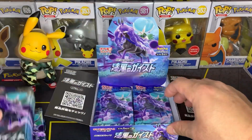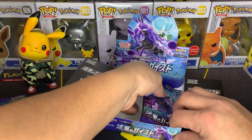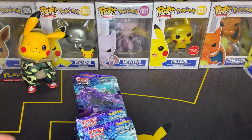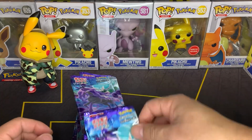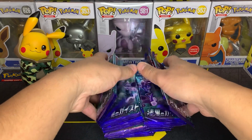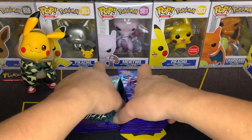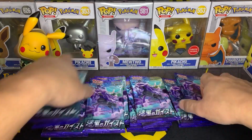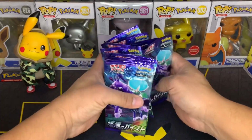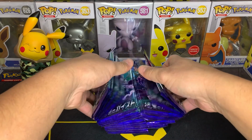There's 30 packs as opposed to 36 in an English style booster box, and no energies, and you are guaranteed one secret rare. Sometimes there are two secret rares. We're gonna do a little shuffle. Each one of us is gonna get 10 lovely booster packs, and we're also gonna do some magic here. We're gonna cut the tops off of these off camera so that we can open them up nice and easy.